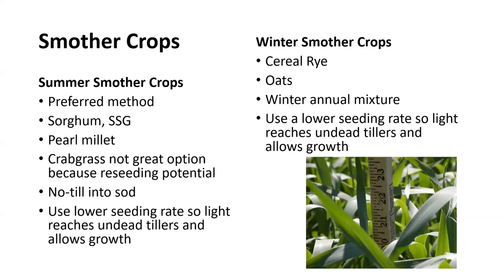You want to use something like sorghum Sudan grass or pearl millet. My personal opinion would be to use pearl millet because it's more drought tolerant, as well as being resistant to sugarcane aphids, so you don't have to worry about those situations. Crabgrass, which I usually am a very big proponent of, is not a great option. This is because it has very high reseeding potential, which then can become a weed in your fescue and outcompete it. So we want to avoid crabgrass.